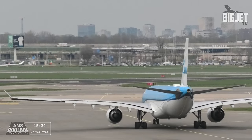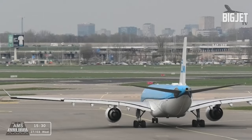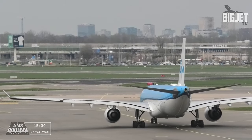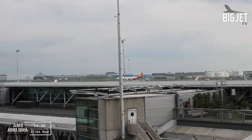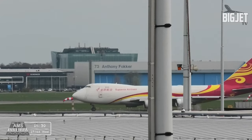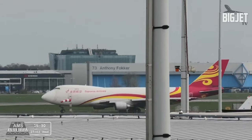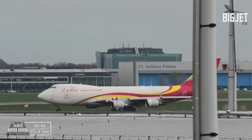Normally they would go out of runway 24, which is to their left. But fortunately for us, that runway's closed for maintenance by the looks of it. Because they would be all the way over here if it was open. Pretty sure that 24 is closed for maintenance. She's now turning.